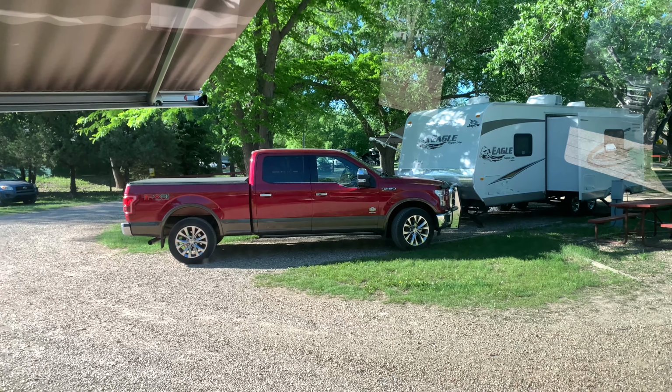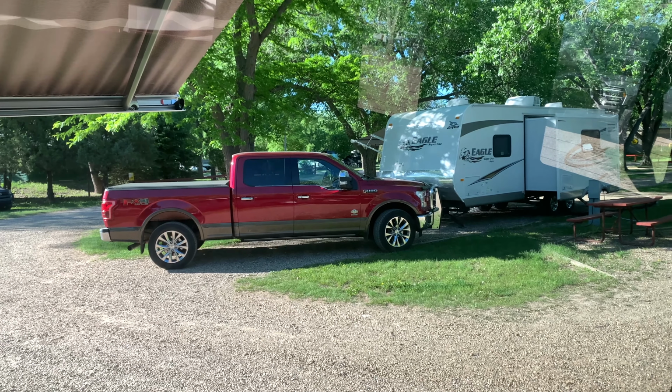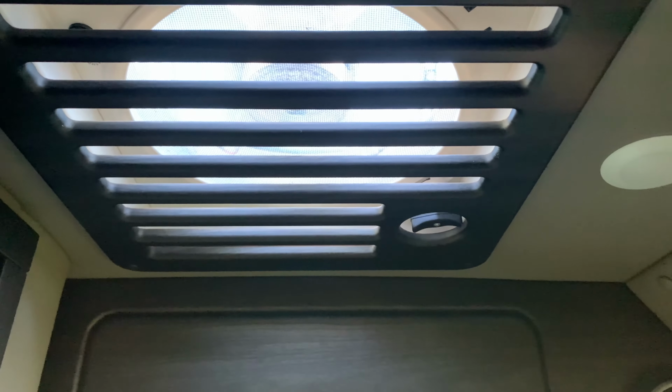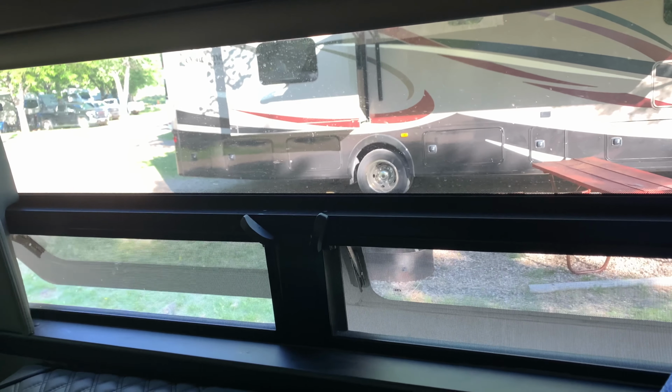And actually, it was a lot cooler than we had given it credit for. I turned this fan on. I have this fan in the ceiling, and I will show you where that is right now. This fan here is awesome because what the fan does, I'll turn it on, you can hear it, it sucks air out of the RV. And then, of course, we have the back windows open. With the back windows open, it creates tremendous air circulation. And right now, the air is really cool when you do that.